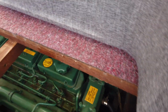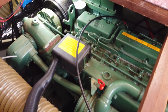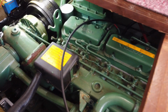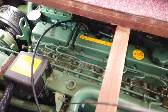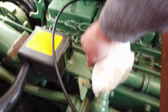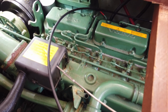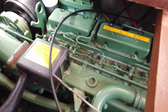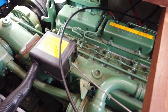And then we'll have a look at the all-important oil. So check the oil. Pull the dipstick out. I'll give it a wipe. Then put the dipstick back in. Take it out and have a look. And that is just below full on the mark. So that is perfect, so that can go back in.